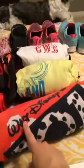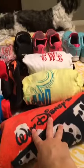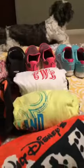Speaking of the pool, everybody needs to bring a beach towel if you're going to a water park, because the water park does not provide towels for free. You can rent them and then turn them back in, but why spend money on one? Just bring your own. And then I also have 2 different swimsuits and swim cover-ups so that I can alternate. Like if I've been to one water park one day and I washed it and I stuck it up to dry, then the next day I might want a different swimsuit. So I always bring at least 2.